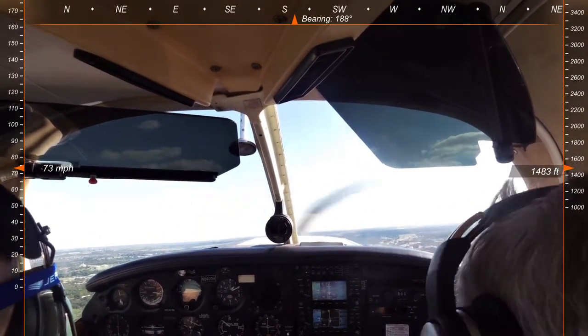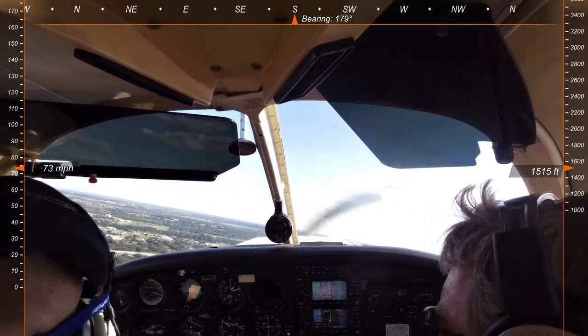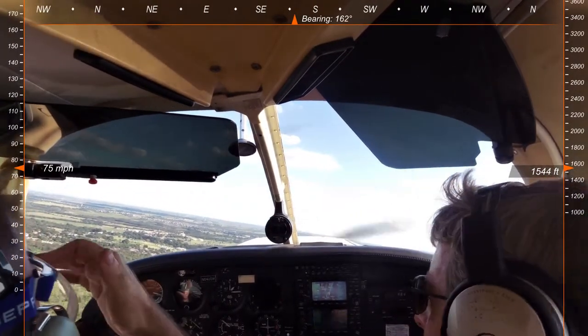Feet, left turn 090. Okay. All right, you're looking for traffic, I'm putting the visor down. Okay, I'm looking for traffic.